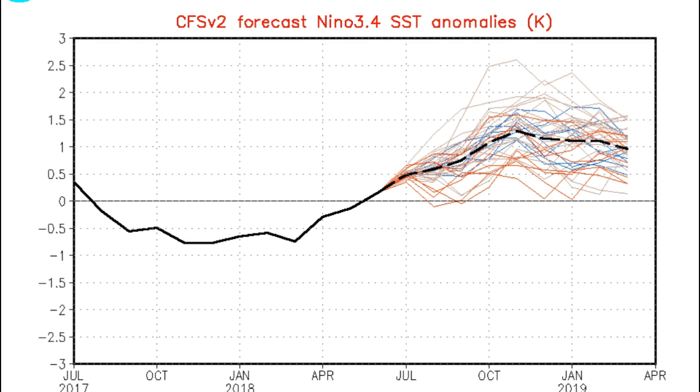And then finally, the forecast for the Nino 3.4 region sea surface temperatures, per the CFS model. You can see, well, here's about where we are, supposedly, since we're almost in July. Let's say 0.35 above normal. So yeah, the model's overhyping it a little bit, but notice the trend.